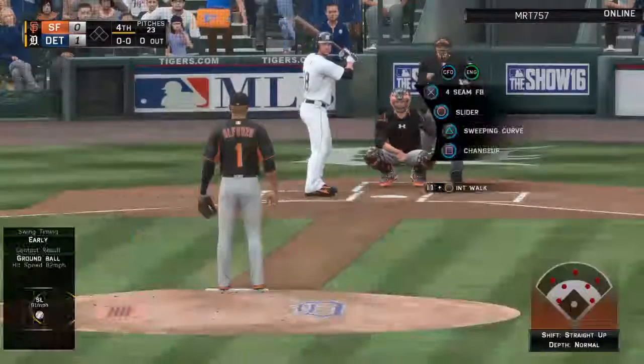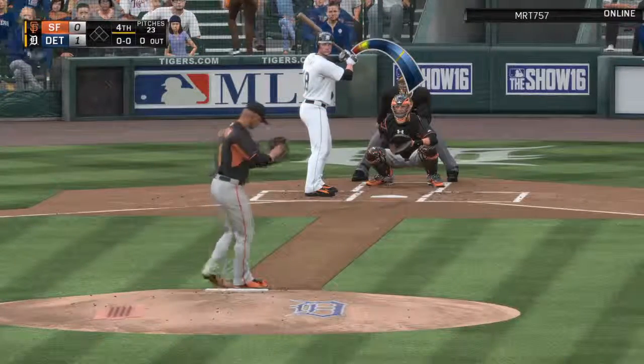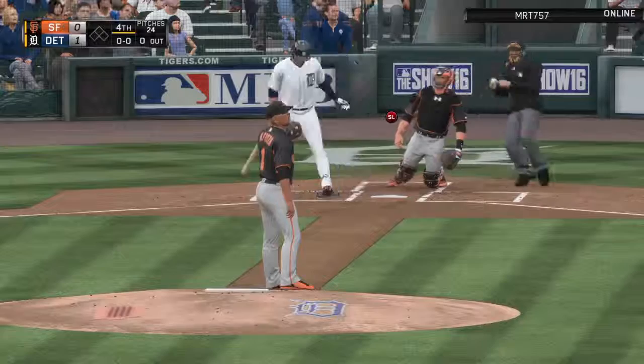Juan Lozano is set to lead us off in the home half of the fourth inning. The shortstop, Juan Lozano. He slaps that one away, and the count will be 0-1.